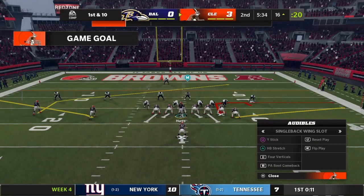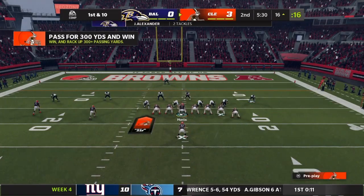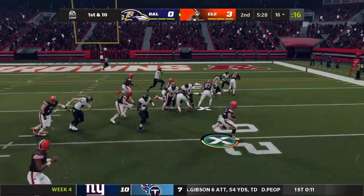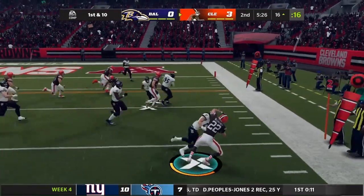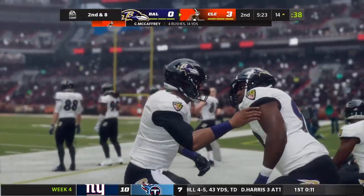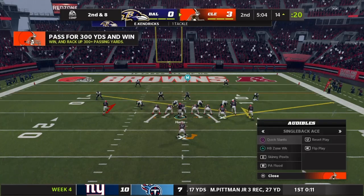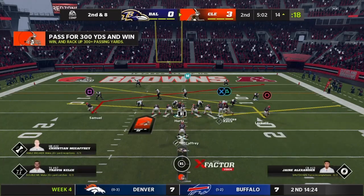Seems as if the passing attack's starting to heat up a little bit here in the second quarter. You can sense and you can see the momentum because now they're reading their patterns downfield, they're understanding the coverages, and they're finding the open holes in the defense. 2 yards on the pickup there. It'll be 2nd and 8.